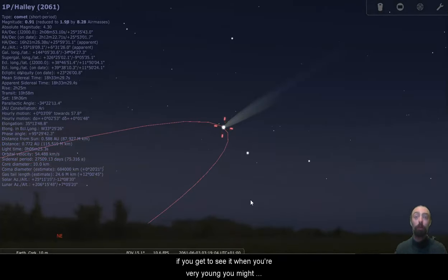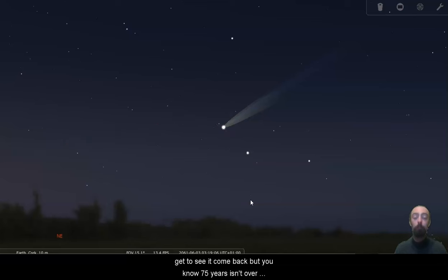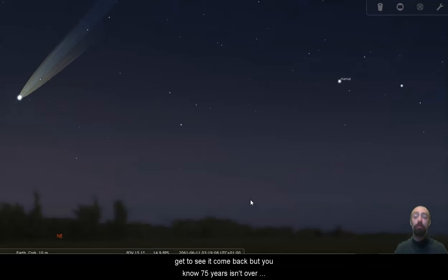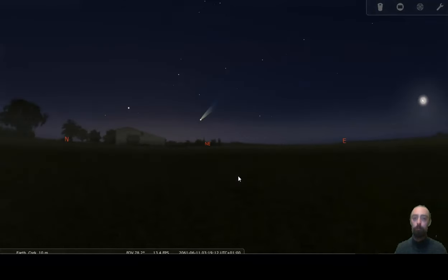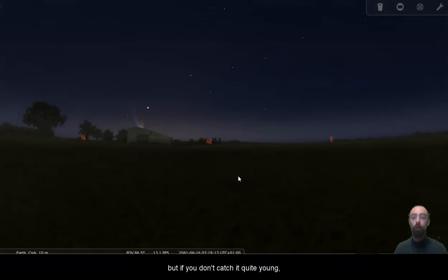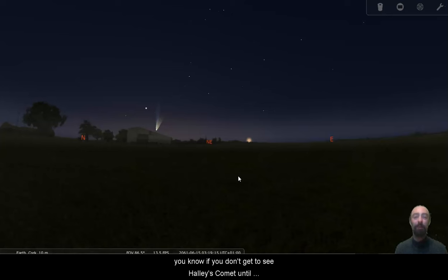If you get to see it when you're very young, you might get to see it come back, but 75 years isn't over the human lifespan or anything like that. But if you don't catch it quite young, if you don't get to see Halley's Comet until you're 20 or 30, you have to live another 75 years after that. It gets a little bit harder.